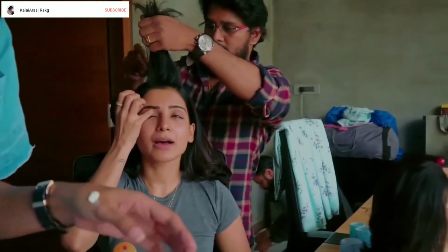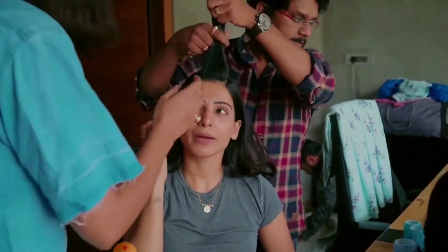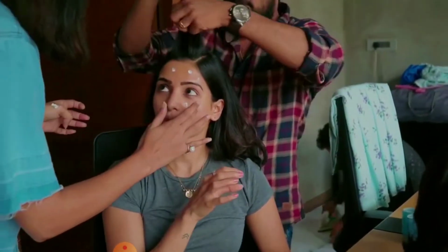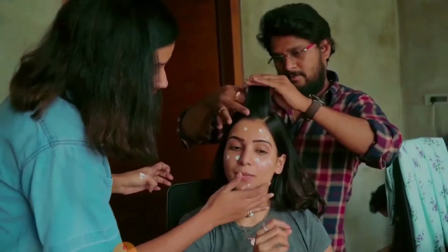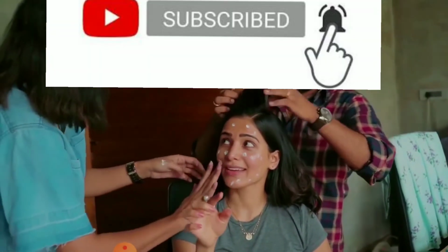A lot of people ask me why my skin is shiny, so could you tell them? It's always glowing, I would say, because you also use the glow booster, don't lie.